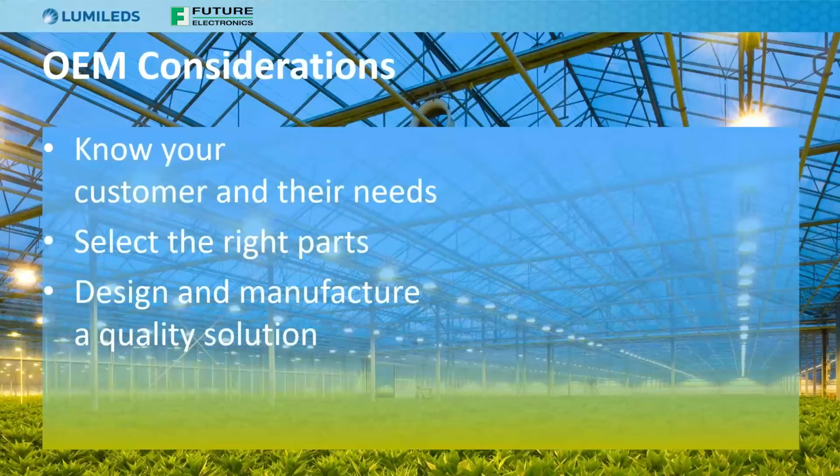For the OEMs, first they need to know their end customers' needs. For example, what kind of spectrum the end customer needs, and how to fulfill the requirements from the end customers, such as PPF per watt and maybe PPFD. Based on the requirements, select the right LED parts, and use different LEDs to form the target spectrum the customer requests. Then integrate the LED parts into a system, which includes the optical design, thermal design, and also the driver design, and move the prototype successfully to the mass production stage, while guaranteeing good quality with long-term reliability.